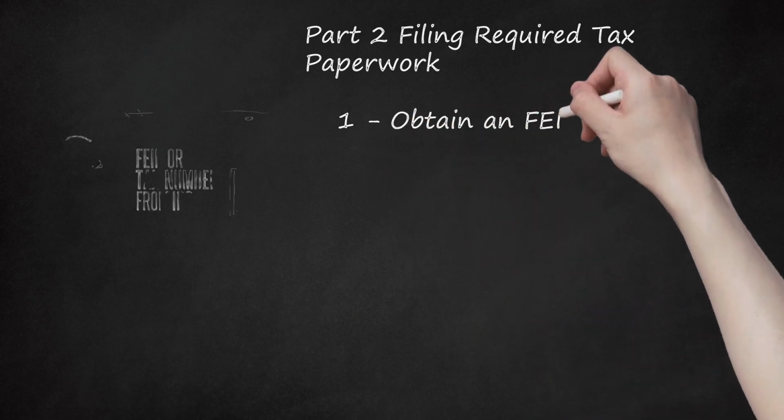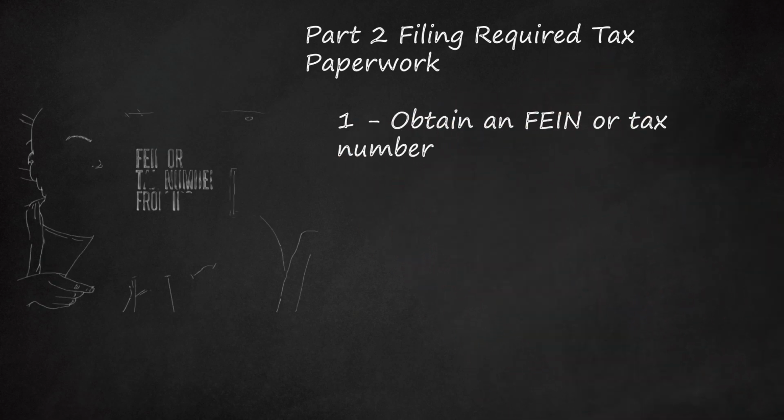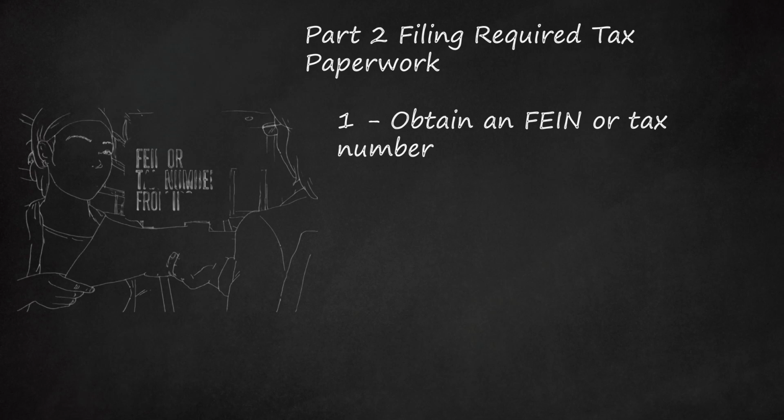1. Obtain an EIN or tax number. The EIN, or the Federal Employer Identification Number, is a unique identification number for tax purposes, like a Social Security number. If your LLC has more than one member, you must obtain an IRS Employer Identification Number, EIN. Even if your LLC has no employees, you will require this tax number.